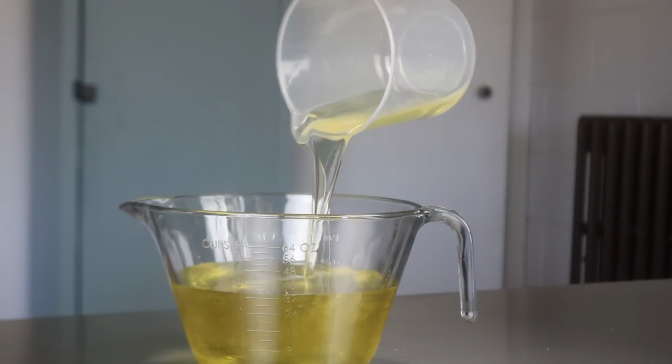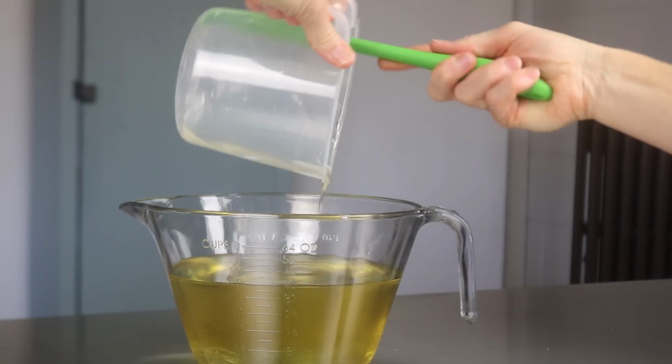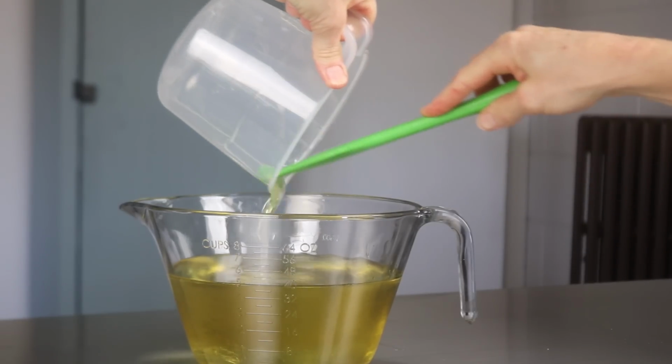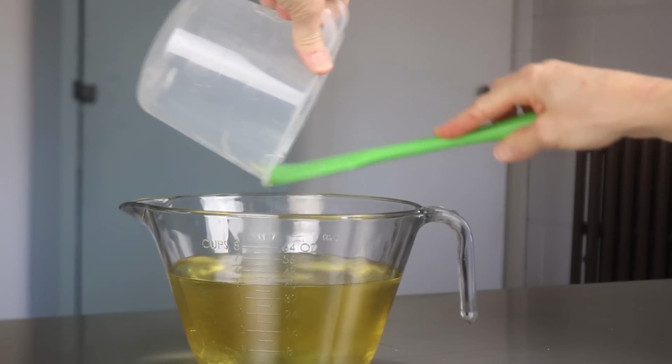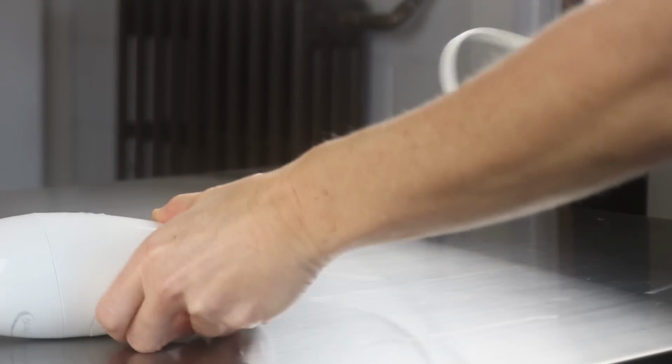I won't show you the process of how I make soap. I actually have another video on that. It's called The Basics of Soap Making. Here I'm using the same recipe I used in that video, but just adding some different ingredients, including these natural colorants.